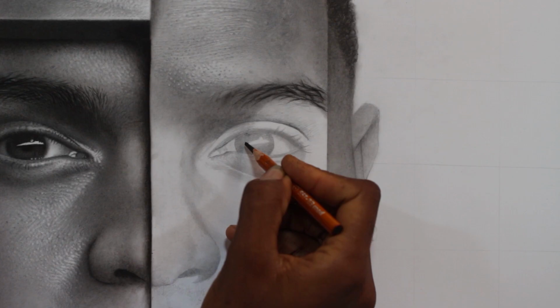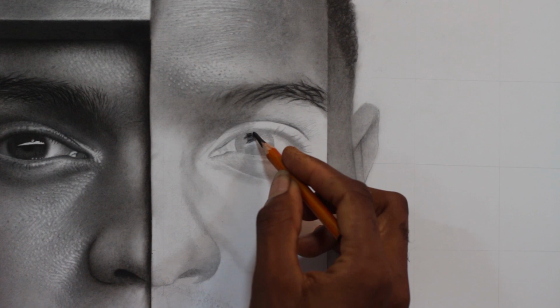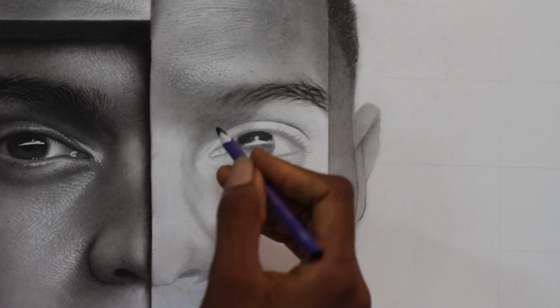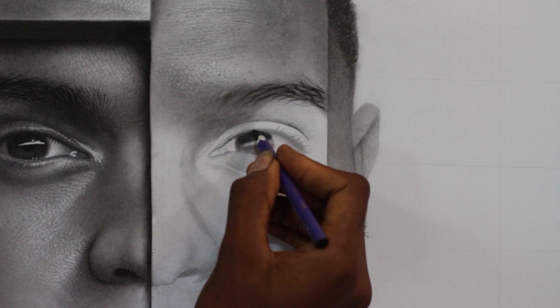This time around, we're shading the eyes. So the eyes, as we have it here, is one of the most important parts of this piece, actually, because I believe the eyes are windows to the soul. I believe the eyes are a very, very important part of how we actually even interact with one another. You know, it's very visceral, it's very raw.